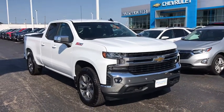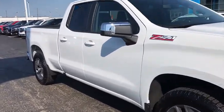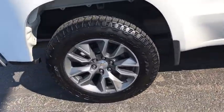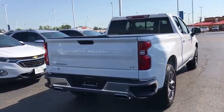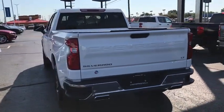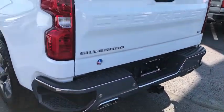Take a ride in the 2019 Chevrolet Silverado 1500. The Chevy Silverado 1500 is the perfect combination of functionality, reliability, and technology. The impressive interior is simply another reason that the Chevy Silverado is a top choice among truck buyers. This vehicle has less than 6,000 miles. Here are some of this vehicle's great options.